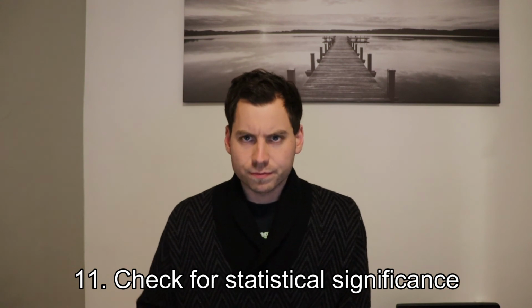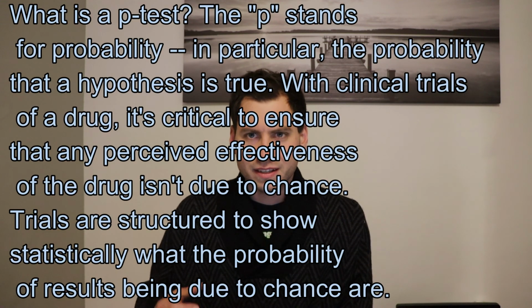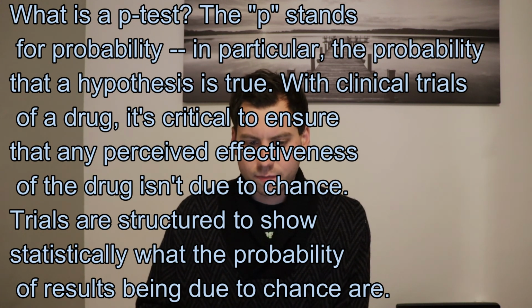Now, the next thing is checking for statistical significance, and that's a more quantitative metric here. So I won't go too deep into this. I'll create another video for this, but it's looking at what the p-value is. And p-value is, in summary, figuring out the context of efficacy results. And this basically means how accurate the results are on a quantitative scale.